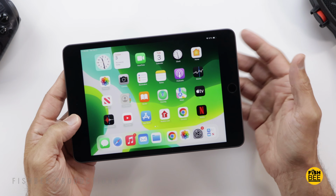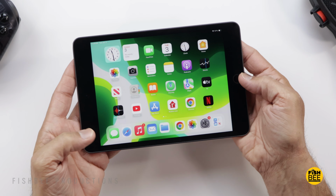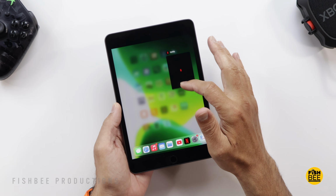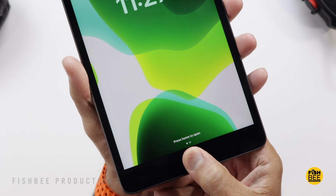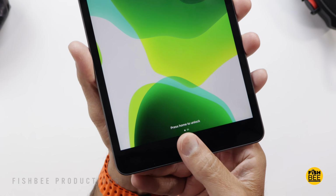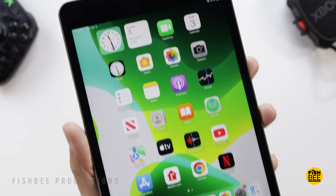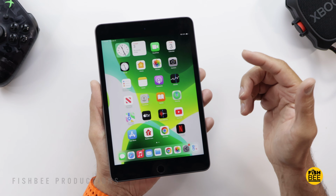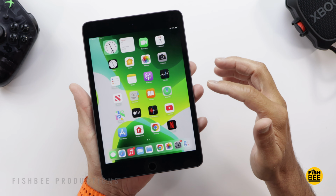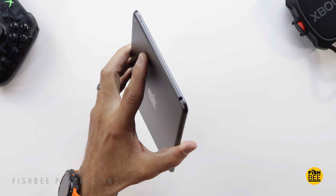I know some people don't like the bigger bezels on the top and bottom, but the build quality actually still looks and feels pretty nice even in 2025. One thing I do like about this style is how they have the fingerprint scanner or Touch ID right on the front. Plus it works as the home button as well. It's got an IPS LCD display at 7.9 inches, 2048 by 1536 resolution, up to 500 nits brightness, and that's going to beat just about every other small Android tablet, even in 2025 so far.